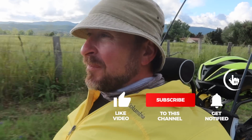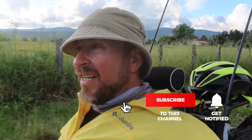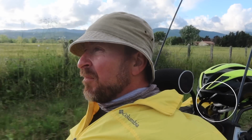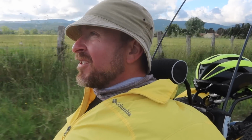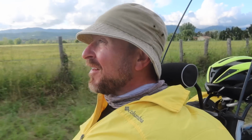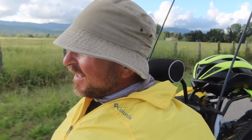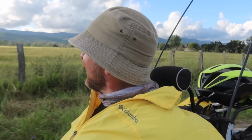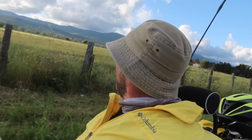But there are some ups and downs here. Let's not kid ourselves. I like the lowlands, to be honest. The mountains are great. They're hard. You're a hard-fought beauty. But sometimes I just enjoy cruising along at a nice steady 15, 16, maybe 20 kilometers an hour. Nature's hanging around me, farmland, not a lot of traffic. I like this. And no rain!